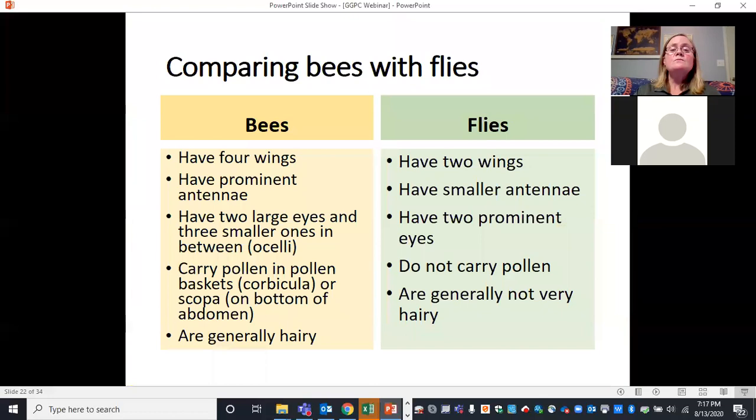As a comparison between bees and flies, you'll see that bees normally have 4 wings, and flies will only have 2 wings. Bees have long, prominent antennae, whereas flies have shorter, smaller antennae.